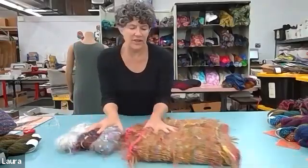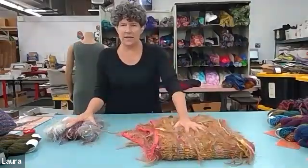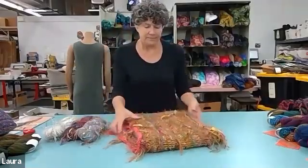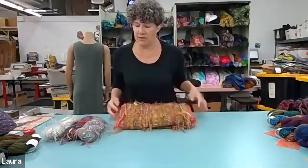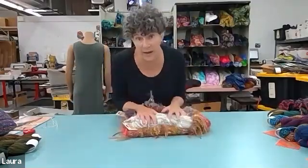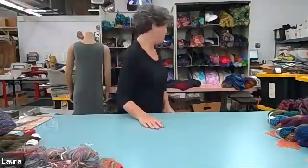So that's kind of a fun thing. That is called Impressions Charm. So that's a really quick knit. If you need something in a hurry to match something, not that any of us are going anywhere these days, but you know, someday we will again.